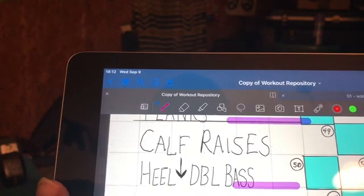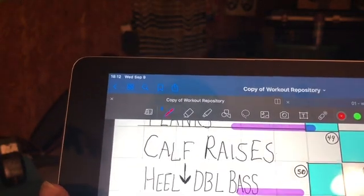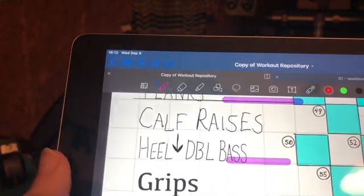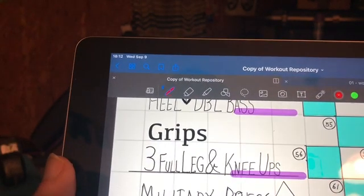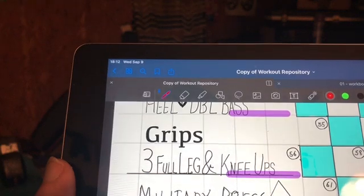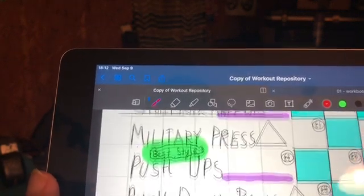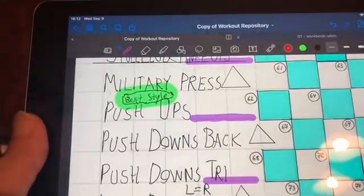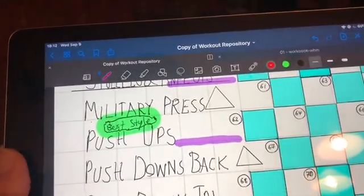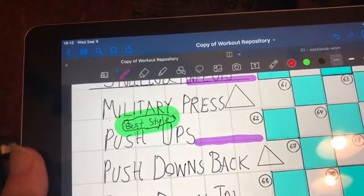Next cycle is calf raises and heel double base thing I do sometimes. Then next cycle is grips and full leg and knee ups. I've already done the warm up today, so the full leg and knee ups is actually part of the warm up thing. So then it goes next cycle.